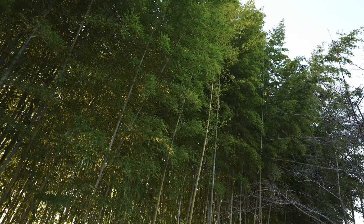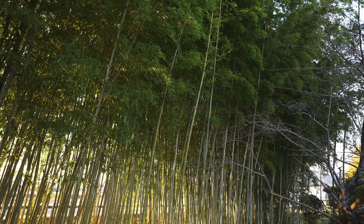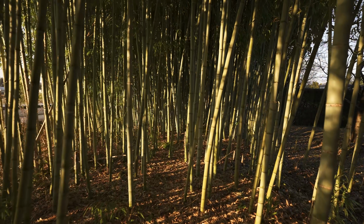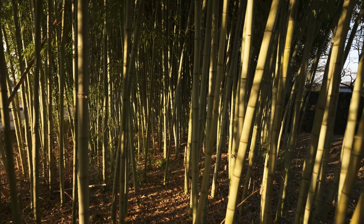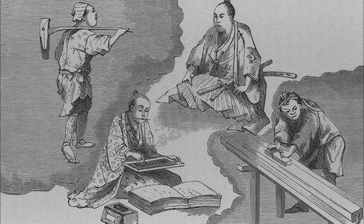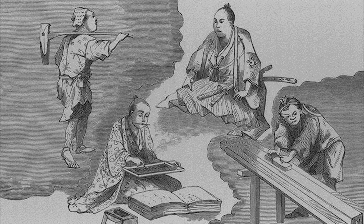At the edge of the grounds is a bamboo grove. I was told the bamboo groves were planted to distinguish between the living areas of samurai and other classes, the peasants, merchants, and artisans. Of those three other classes, it was the peasants, the farmers, that were higher up than the merchants and artisans, as they produced the most important thing, food.